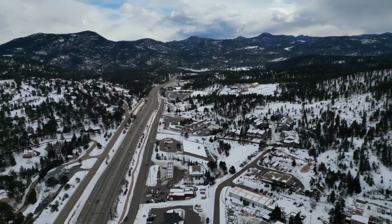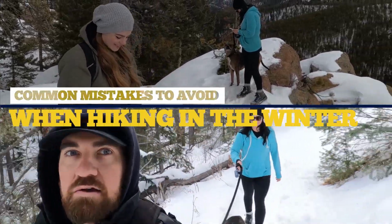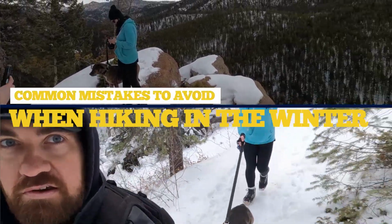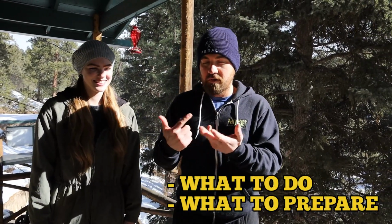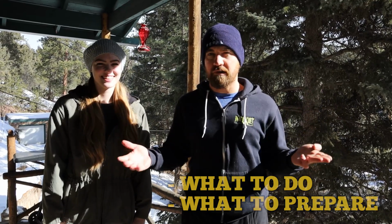It's the best. And so today we're gonna hit Maxwell Falls up in Evergreen, but we're gonna tell you a little bit about what to do to prepare to ensure that you have a fun time, a safe time, and you get home alive, which I think are the 3 keys to a successful trail hiking thing.